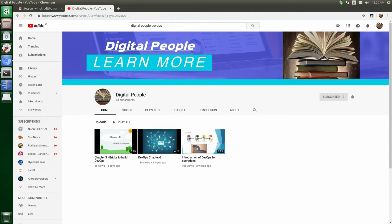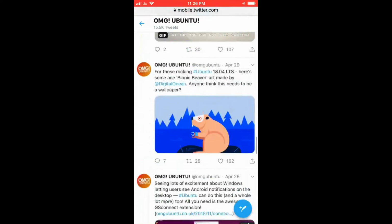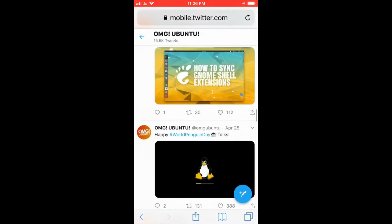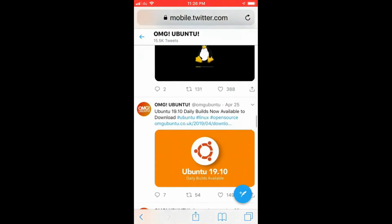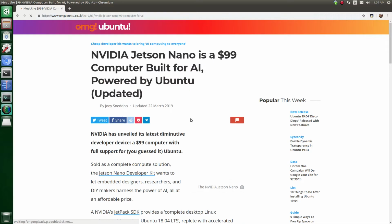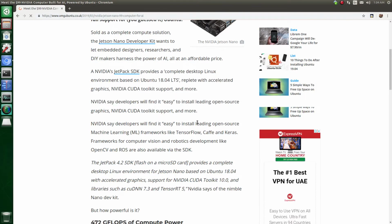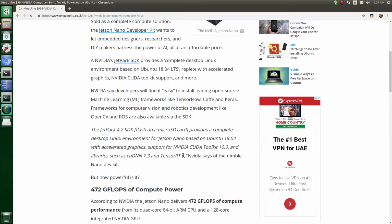I got an introduction to this toy from Oh My God Ubuntu and Twitter. When I first looked at it, I just rushed to check out another tweet, but then I came back and checked out more details about the Jetson Nano. Nvidia unveiled the Jetson Nano at GTC 2019. Researchers, makers, enthusiasts: a CUDA-enabled platform for AI applications at the edge. To me, it is more than a welcome product, and an extremely interesting one.